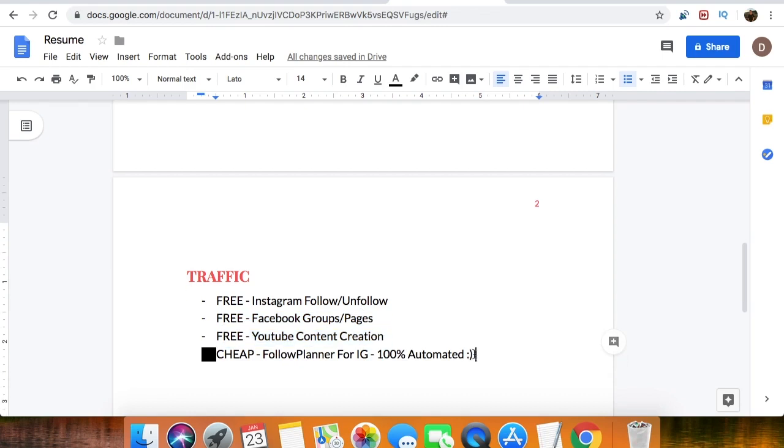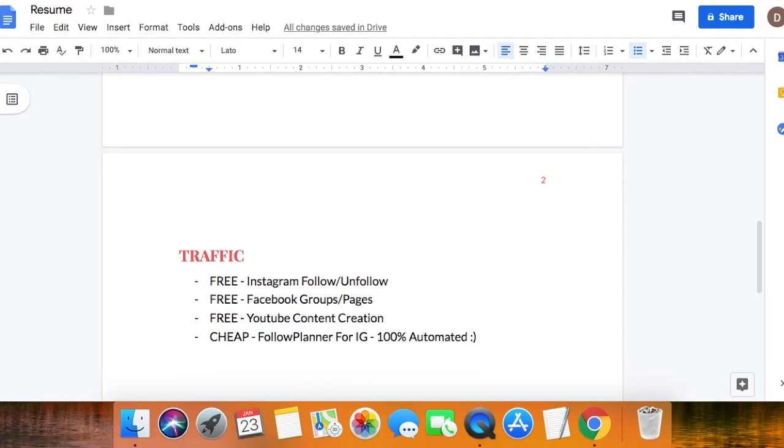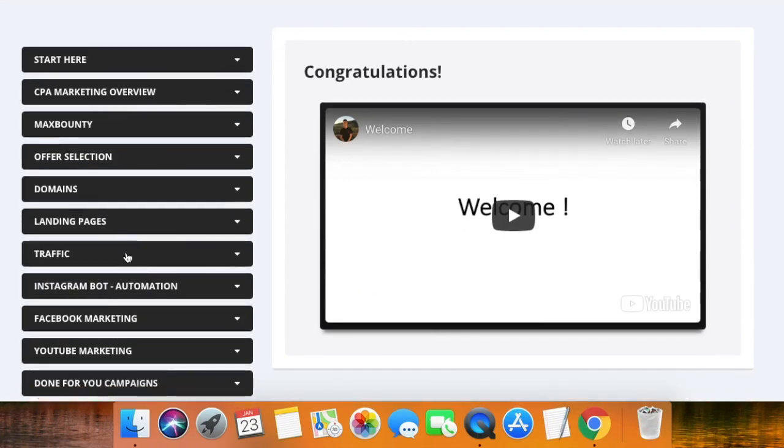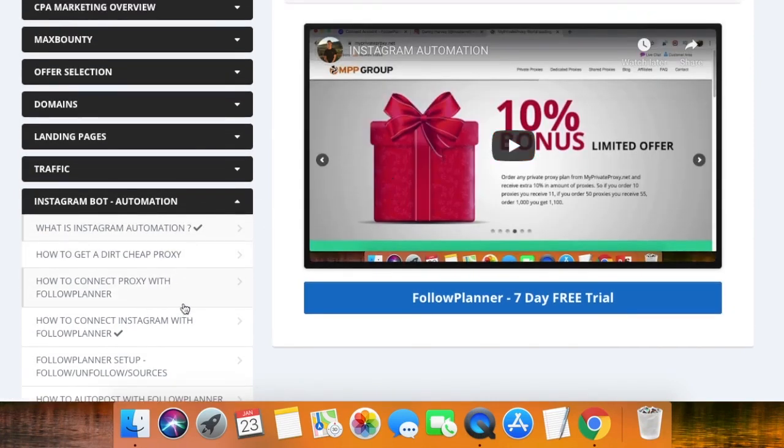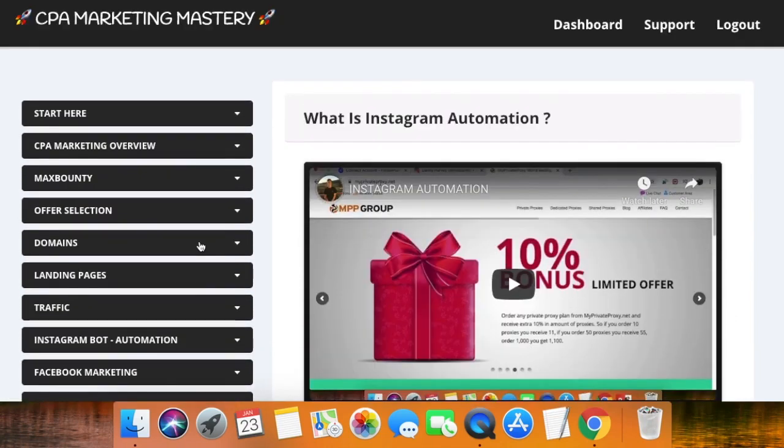And obviously my favorite one is Instagram Follow Planner bot, where the Follow Planner is a bot for Instagram where it does all the hard work for you. It follows, unfollows, it DMs people, it posts pictures for you, and it's only $9 per month. Okay, guys, so you can connect up to 5 Instagram accounts, and it costs only $5. And bear in mind, guys, this is all inside my course. Okay, so you can see here, guys, traffic, Instagram automation, Facebook marketing, and all of that good stuff. So there's literally tons of content inside this course.